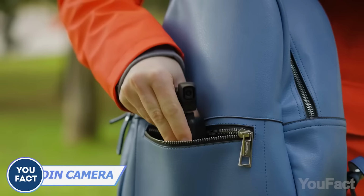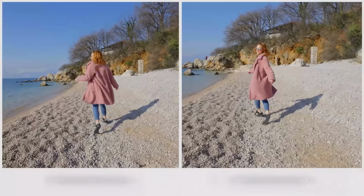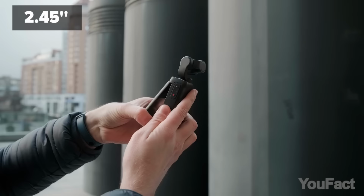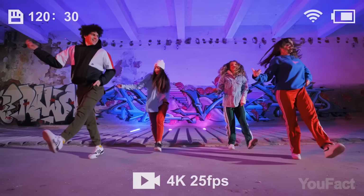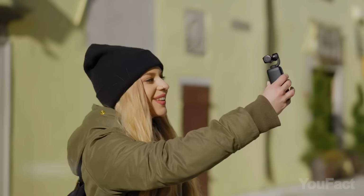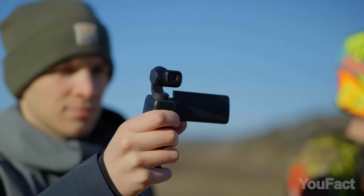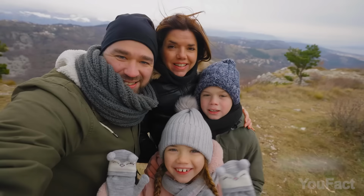Finally, I need to show you the Goodson Moza Moin Cam, a compact 4K cam with a built-in 3-axis stabilization system. It boasts a unique 2.45-inch touchscreen that rotates 160 degrees, making it versatile for framing shots. And it includes a selfie mode for vlogging with a lightweight design and intuitive controls. It's ideal for on-the-go use.